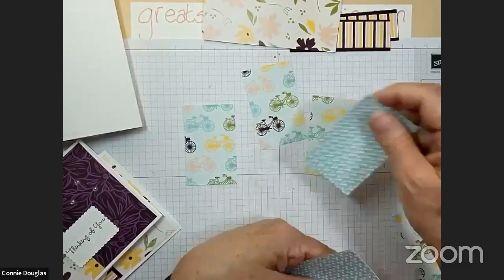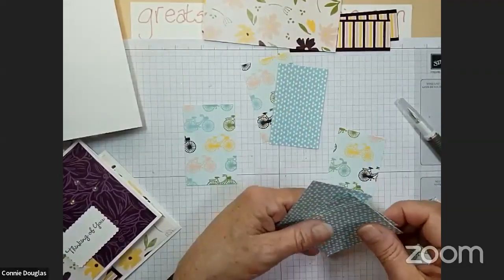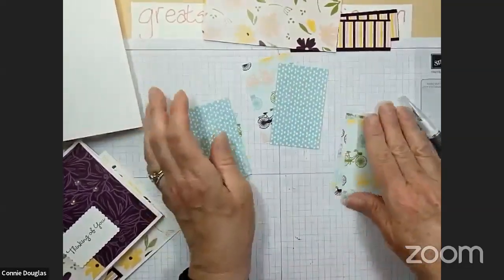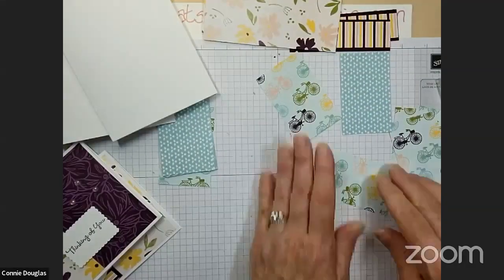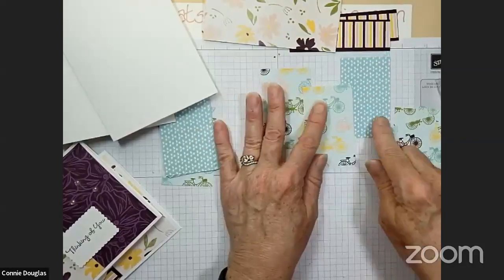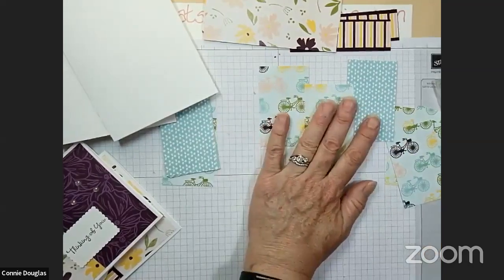So I found that it was just better when I mixed it with sort of a muted single color pattern. So that's what I'm going to put it with. And so for these, oh, I need more sentiments, don't I? Okay, so what color should we stamp for sentiments here? We've got, this is Pool Party, and then we have a bunch of colors here. Maybe we should do some with Pool Party.